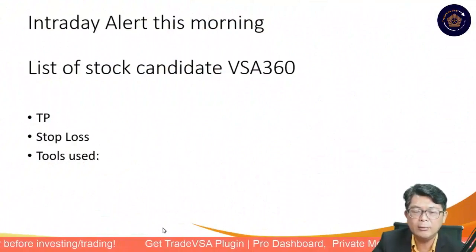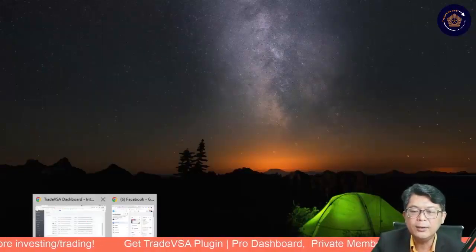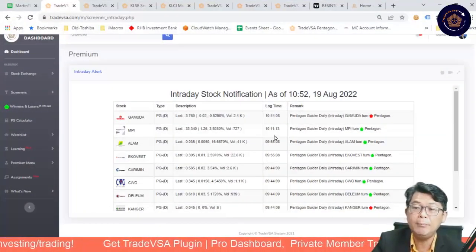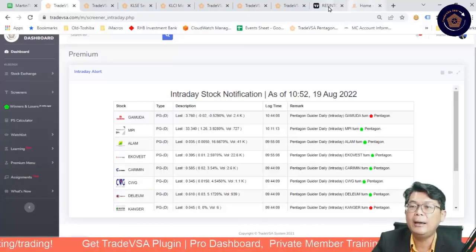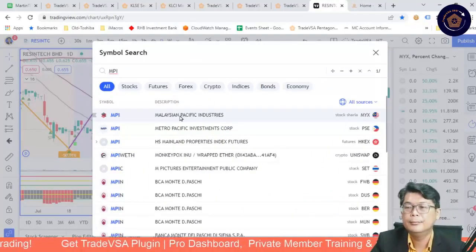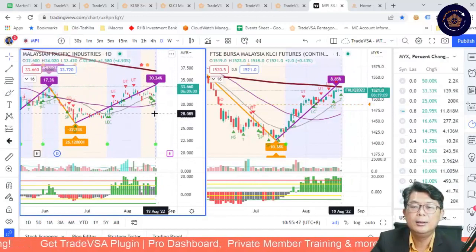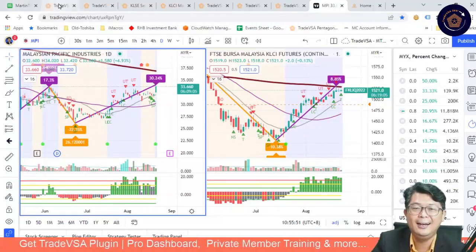So let's look at this morning. What are the stocks that we have? Definitely let's look at the VSA 360 right now. Turning green Pentagon, you can see MPI. Oh, MPI just turned green Pentagon at 10:11 here. Okay, let's take a look at MPI. Yep, that's right, turning green Pentagon. There you go. Don't need to wait for tonight. Now it's already turned. Haha.